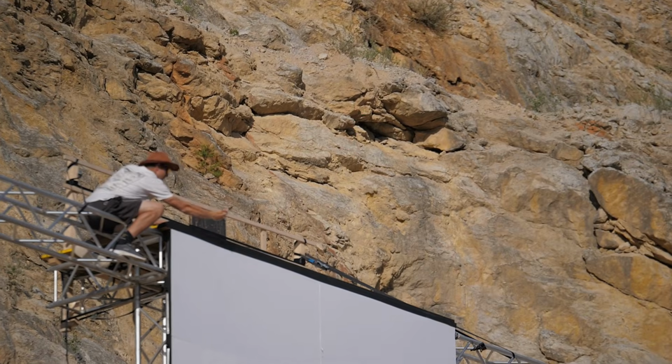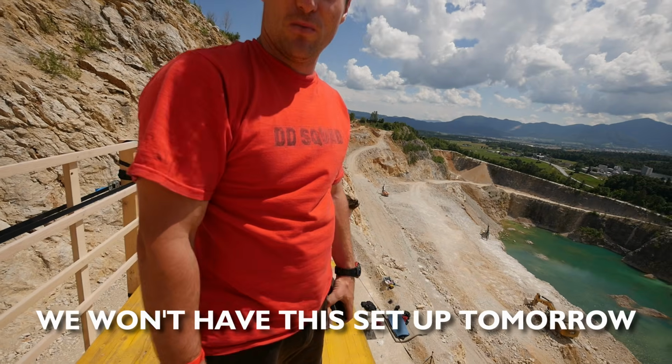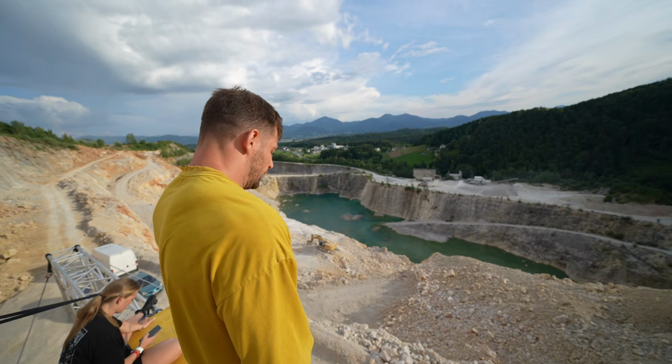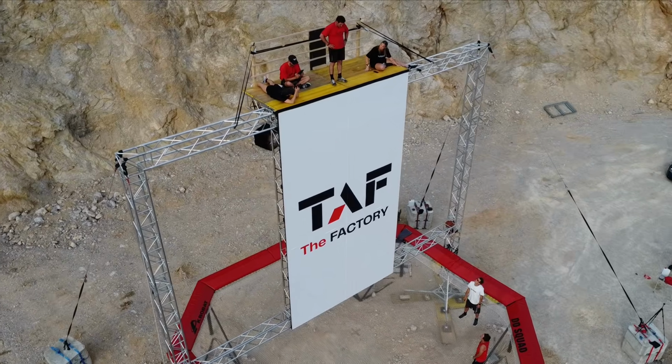You don't ever get a chance to try a setup like this. It's a unique opportunity. We won't have this setup tomorrow, and especially not with a legend of a sport like Jakey. And when someone who is well respected within the community poses you with a challenge, you take it.